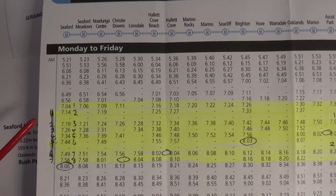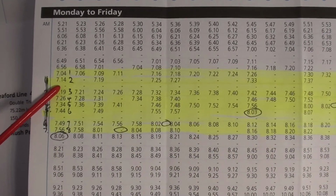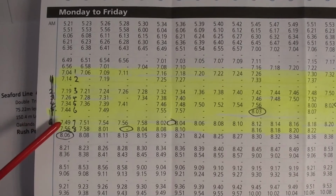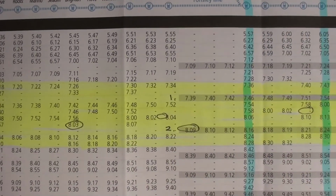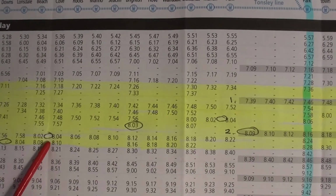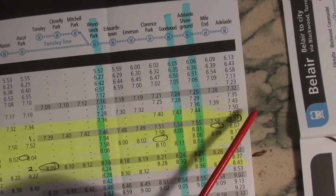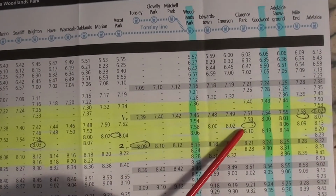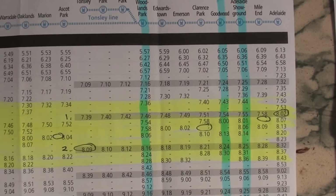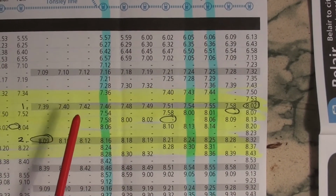we can see that going from Seaford in the morning between 7 and 8 o'clock we can get 8 trains on the Seaford line, and these circles are showing where trains would be at 8 o'clock on the system. So we can see that there's 1, 2, 3, 4, 5, 6, 7, 8 and potentially 9 trains needed to run this service.